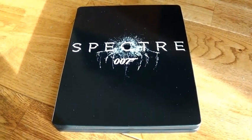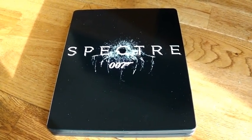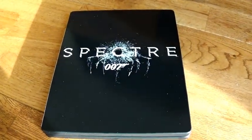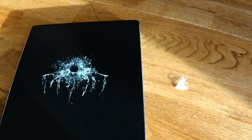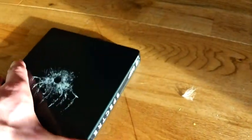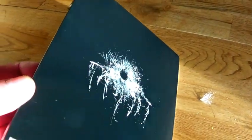Anyway, this is the Steelbook quickly. Very simple, very bland, but very stylish. The only thing that is different on this is there's a big bullet hole right in the middle of the... well, it's not a hole literally, it's a little indentation right in the middle. And if you do it the same on the back, you've got a little bullet hole on the back too. Spectre, nice, simple, quality, and slightly broken, as you see in the words. And here we open it up. Oh my god, I've just left loads of fingerprints all over it!